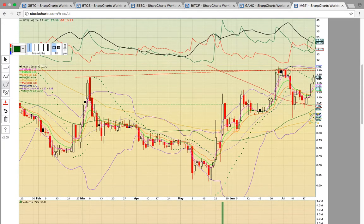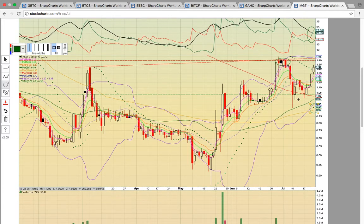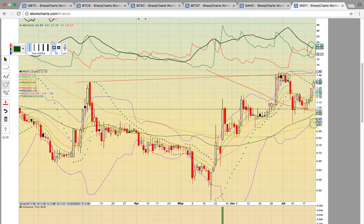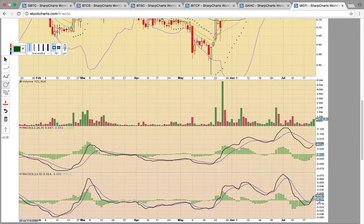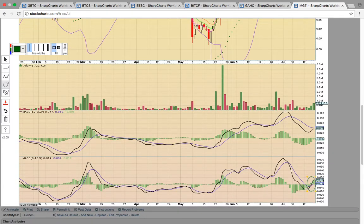We've got a parabolic SAR bullish flip. Notice the green dots now are below the candles. It is trading above the 50, 100, and 200-day simple moving averages, and so the next big target, if it closes above the 140 level, would be the 300-day simple moving average at 170. And if you look down here, volume has been increasing, and there was a bullish crossover on MACD on the 8, 13, and 5, so keep an eye on the 12, 26, and 9. We'd like to see a bullish crossover there.